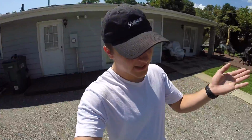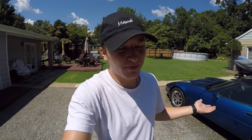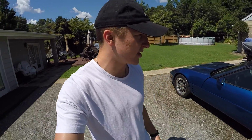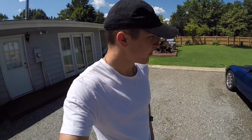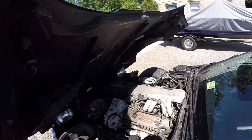For those of you C4 owners out there, or people that know a lot about C4 Corvettes, or maybe it's just a Corvette problem in general, what could have possibly gone wrong on the car to where it's leaking trans fluid? Because we are going to get it fixed, as I said, and honestly we really haven't looked, but yeah, it sucks.